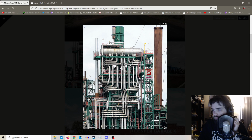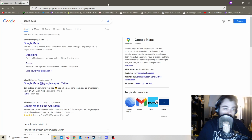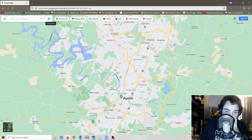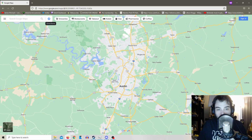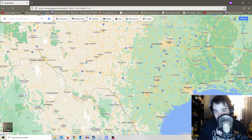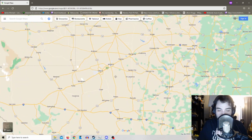Let me see if I can get a map of Texas. I guess I should probably do it in a private window so I don't get doxxed. There was a church in there. Google Maps. Okay. So, Texas. So this town is somewhere around here, right?